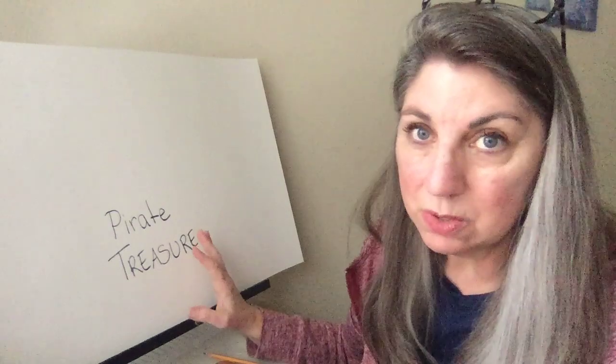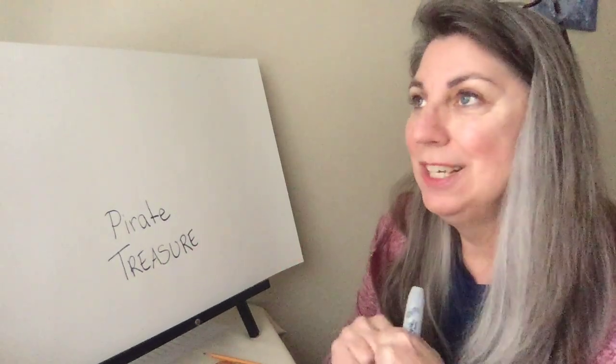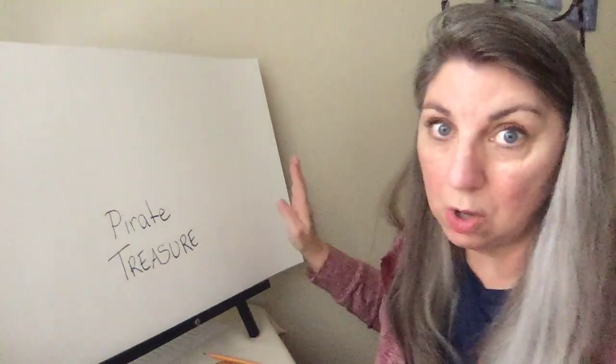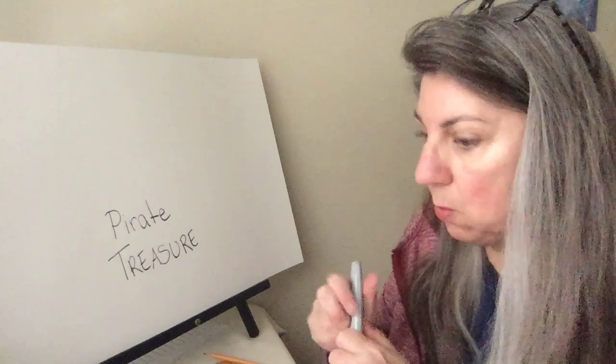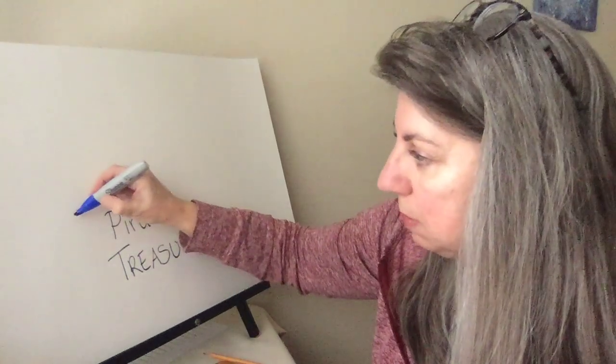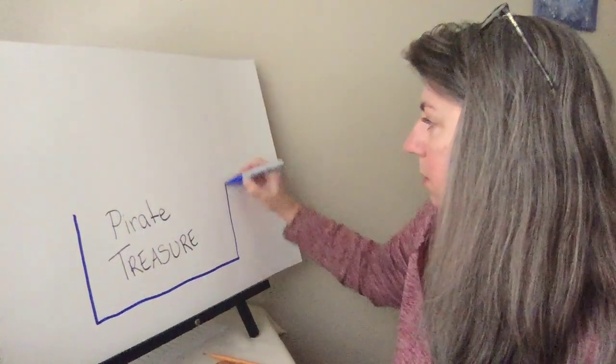And what you can do is you go online. Treasure chest drawings. Treasure chest crafts. Make a treasure chest. Make a treasure wall. Make a treasure something. A simple one, my black pen is a little bit dry, so we use blue, is to draw a very simple treasure chest.